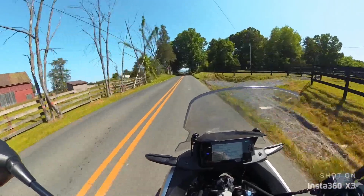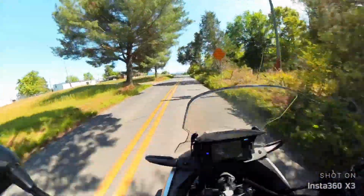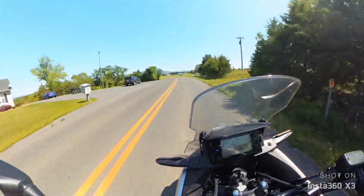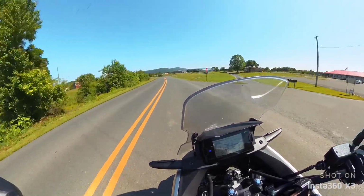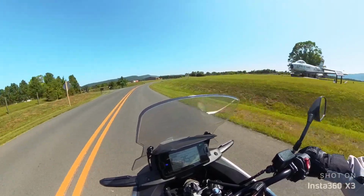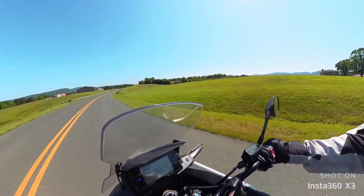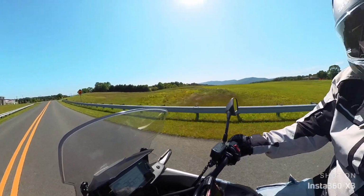Well, here we are, we're coming up on the Front Royal Airport. As you can see, there's an old West Virginia Air Guard plane here. I don't know what it's called, but it looks pretty badass anyway. Every now and then you get to see some planes landing here, the gliders and all that, and parachuters too.